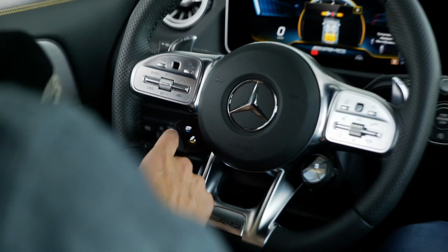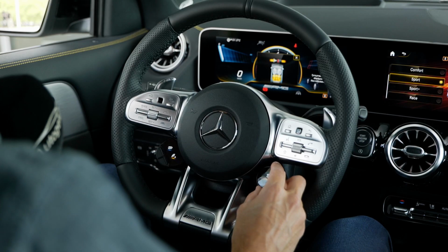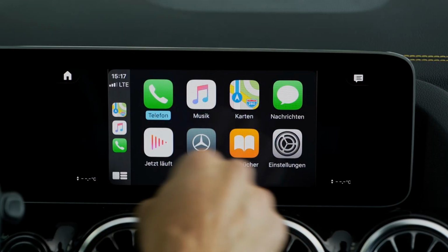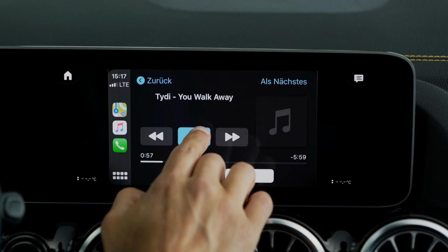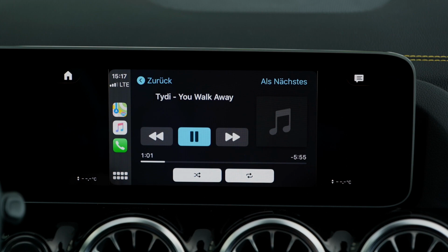Well, not sure if you would do so much with that while driving, but the right one here is definitely a good idea. Here we can see the CarPlay integration, not all over the screen, but I think wide enough. The optional Burmester sound system here is actually pretty cool. I mean, almost the best one in a compact vehicle, I think.